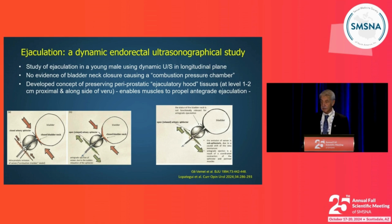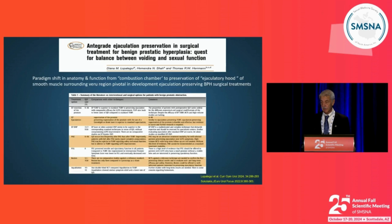What he described was that there's an ejaculatory hood of tissue that surrounds the area around the verumontanum. If you were to resect, you do not affect the area 1 to 2 centimeters proximal to the verumontanum and alongside of this. And this allows the muscle to propel in an antegrade fashion. For many patients, the concept of preserving ejaculation is very important.